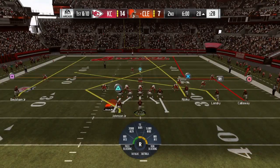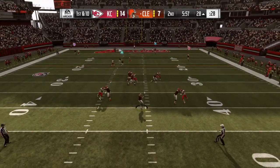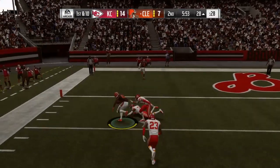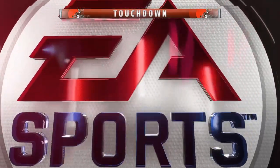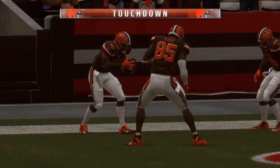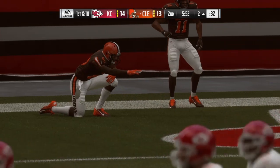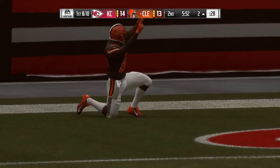Detroit! Detroit! Mayfield with it once more. Looking left side, that's caught by Landry. And he is into the end zone. Touchdown, Cleveland. Jarvis Landry, 28 yards. And the Browns are within an extra point of tying this thing up.